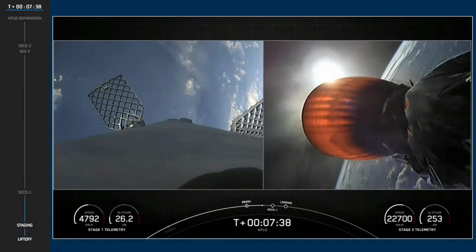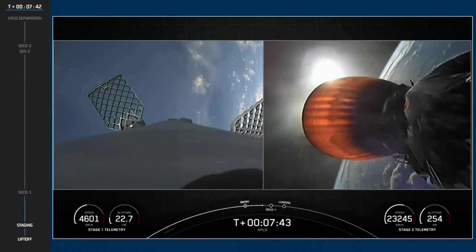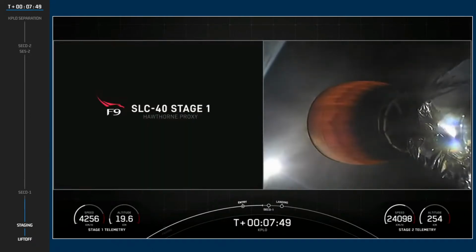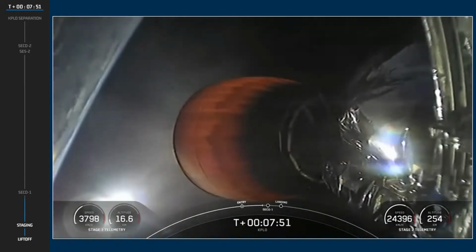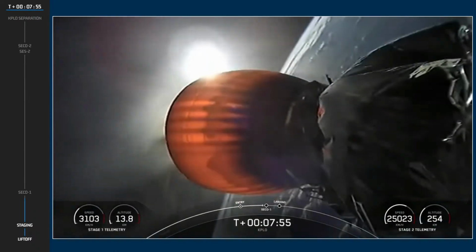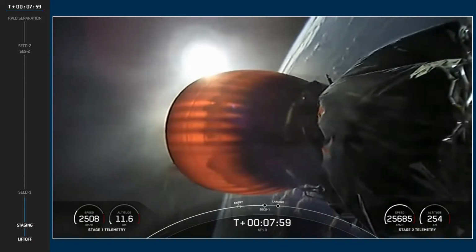SECO, that stands for Second Engine Cutoff 1. The engine that you see on screen will shut off its engine. And then shortly after that, we'll listen for a call out for a nominal orbital insertion. That means that the second stage is entering its coast phase and is exactly where we want it to be before it relights its engine a little bit later on in the mission.